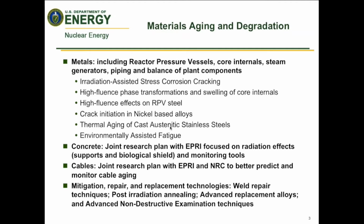The materials aging and degradation pathway is the largest pathway. It's a little more than half the program. It's focused on materials degradation, certainly metals, the more traditional area: the reactor pressure vessel, core internals, steam generators, piping, and balance of plant components. Some of the degradation mechanisms involved: irradiation-assisted stress corrosion cracking, high fluence phase transformations and swelling of core internals, high fluence effects of reactor pressure vessel steel, cracking initiation in nickel-based alloys, thermal aging of cast austenitic stainless steels, and environmentally assisted fatigue are the key areas.